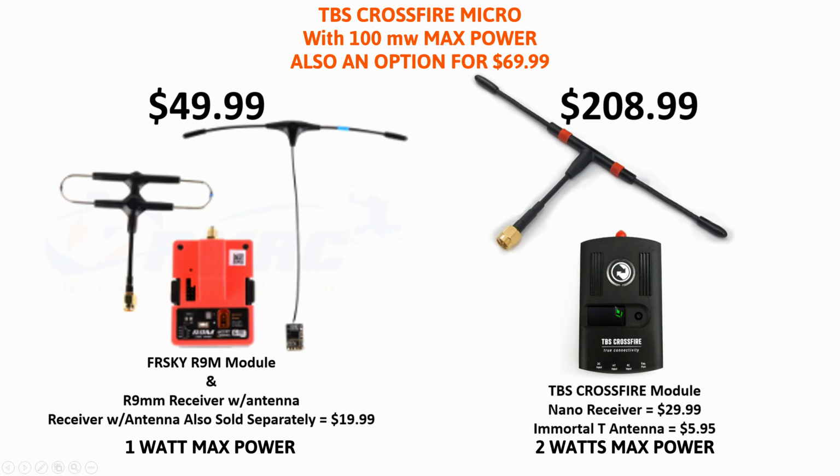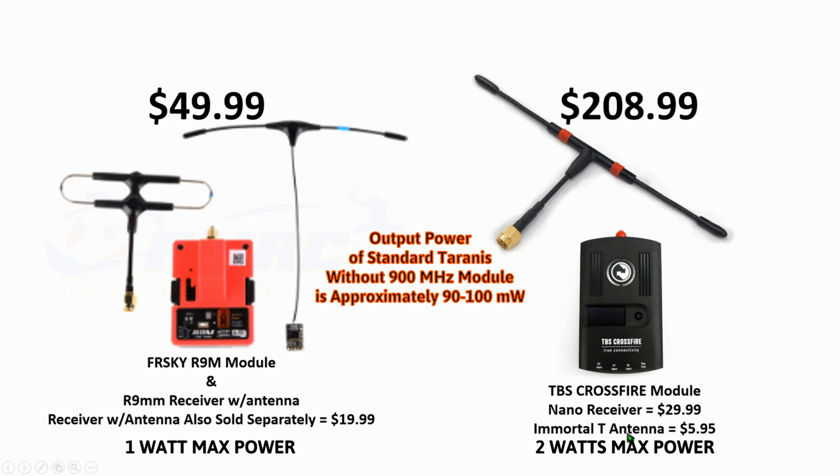Or you can get the TBS Crossfire module with the antenna for it for $208.99. You'll still need to get another receiver for your quadcopter, in this case the nano receiver, which is the lowest cost receiver for this at $29.99. But that nano receiver doesn't come with an antenna attached to it, so you need to get the Immortal T antenna for an additional $5.95.